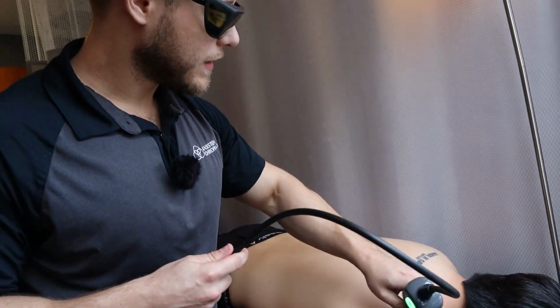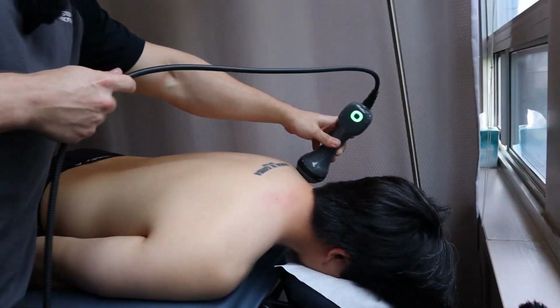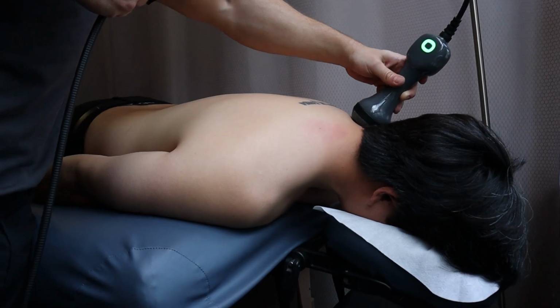Alright, so we've got about 10 seconds left on our laser therapy here. So again, short and sweet, but definitely gets to the point.